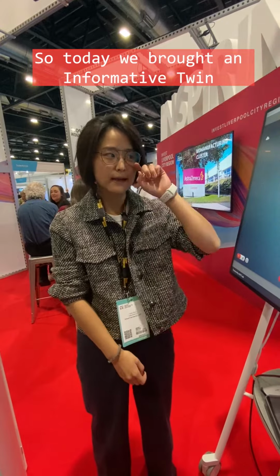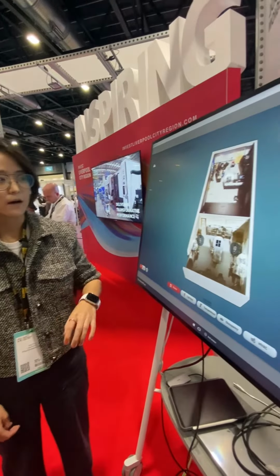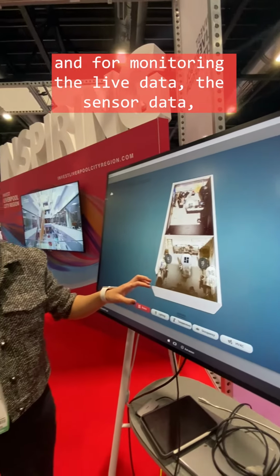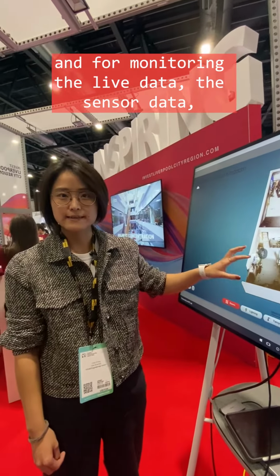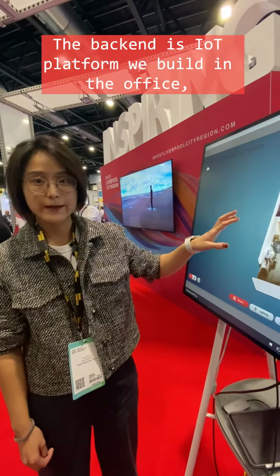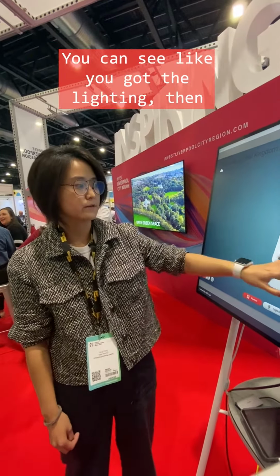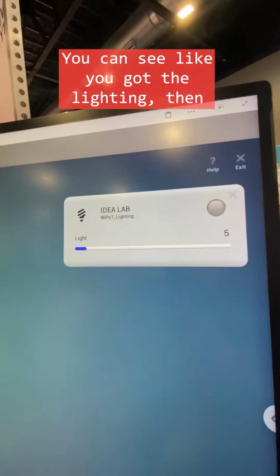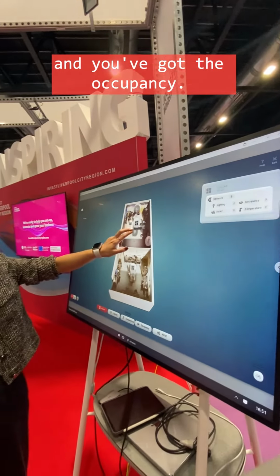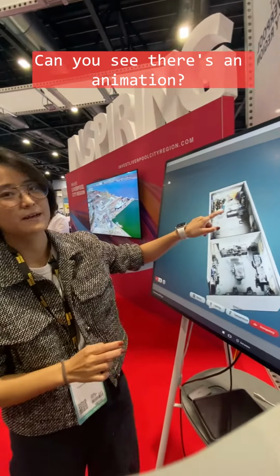So today, we brought an informative twin of our office, which is used for displaying and monitoring the live sensor data we distributed in our office back in Duxbury. The backend is an IoT platform we built in the office. We have distributed different sensors in the office. You can see the lighting, then the temperature, and the occupancy. Everything is live streamed. You see there's animation.